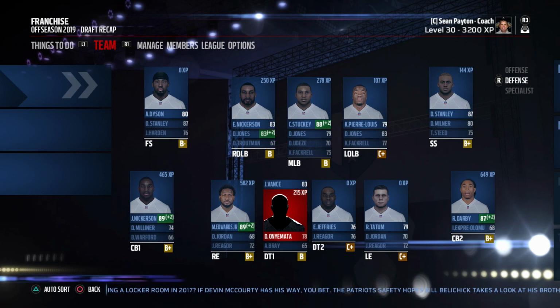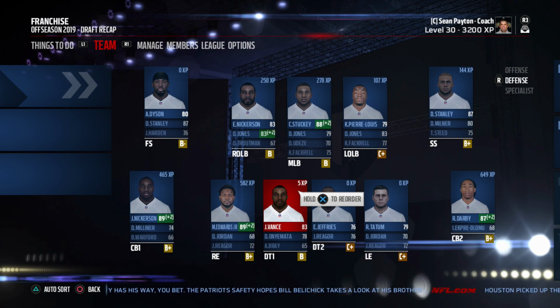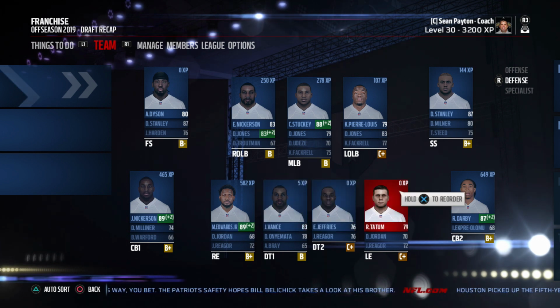However, David Onyemata may keep his job, to be honest. I was looking at the stats, and if it goes off stats, David Onyemata looks like he'll probably end up being better than Jeffries. But we're going to try Jeffries here, see how he does. Jamarcus Vance is our starting defensive tackle, no doubt about that. And then Ryan Tatum at the defensive end position, I still cannot get over his speed.